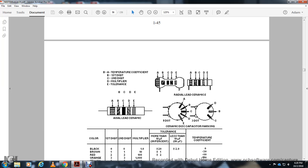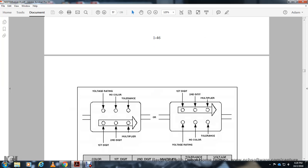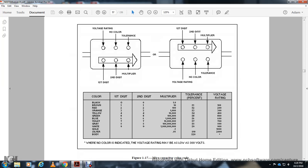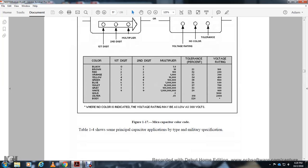This is the axial-lead ceramic disc capacitor compared with the radial lead. A is the temperature coefficient, B is the first digit, C is the second digit, D is the multiplier, E is the tolerance. All right, microcapacitor color code: voltage rating, no color tolerance, first digit, second digit, multiplier.